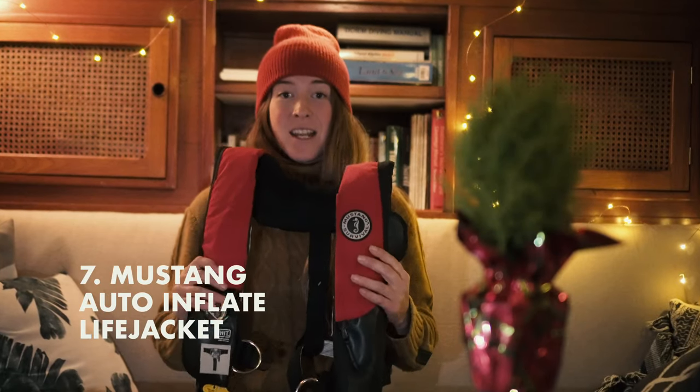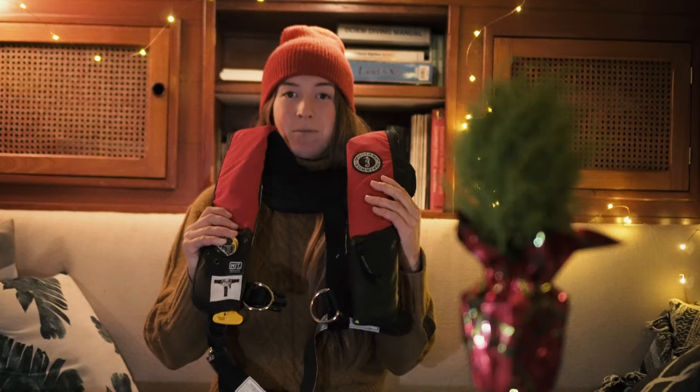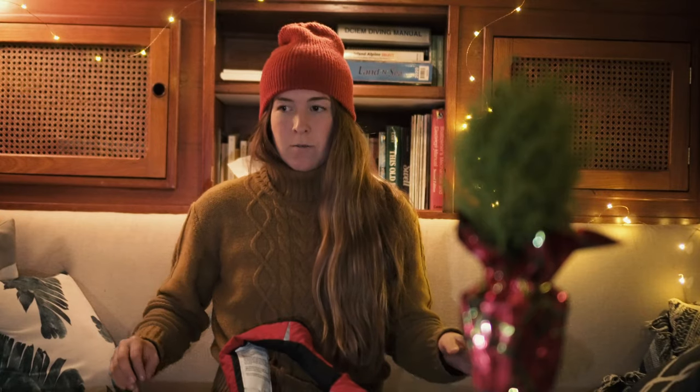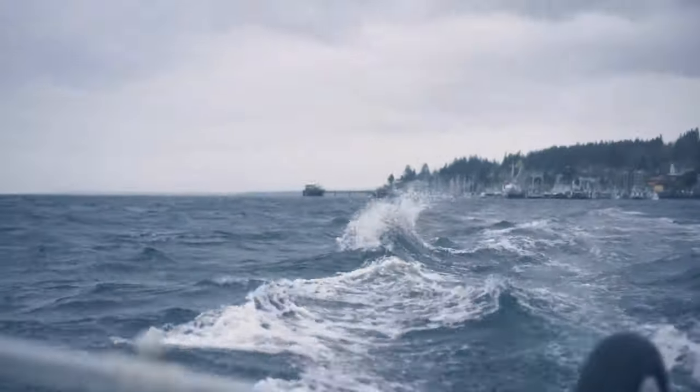Next up is the Mustang Hit auto inflatable life jacket with the D-rings. I find that people kind of skimp out on life jackets, and even though you'll see in our videos we don't wear them a ton, when it does get super windy, I have this rule that if we go out of the cockpit, you're wearing your life jacket, all the crew. Or if we're in Carl and it's not like dead flat, Carl's our dinghy, then we wear the life jacket.